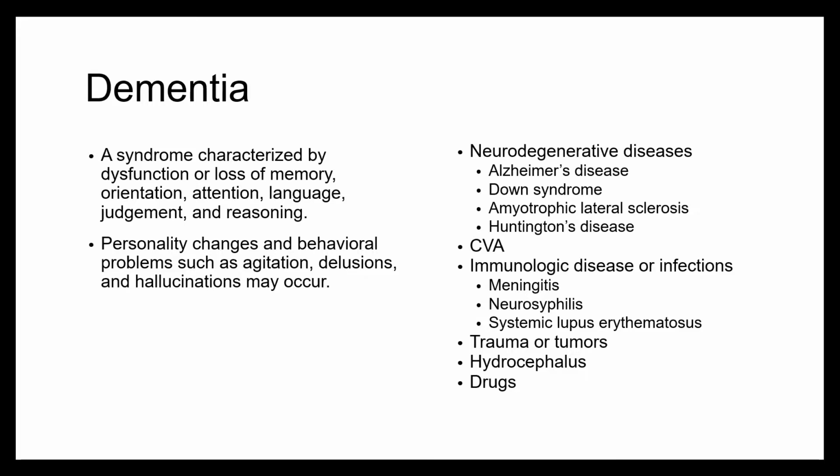Dementia is a general term used to describe the symptoms of mental decline that accompany Alzheimer's and other brain diseases. It's characterized by dysfunction or loss of memory, orientation, attention, language, judgment, and reasoning. Patients with dementia will exhibit personality changes and behavioral problems such as agitation, delusions, and hallucinations.